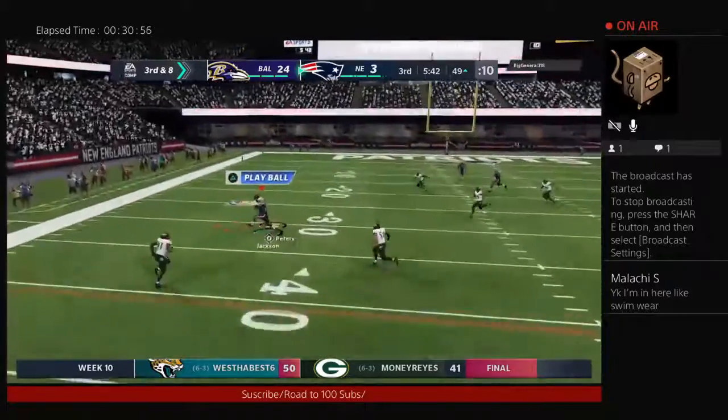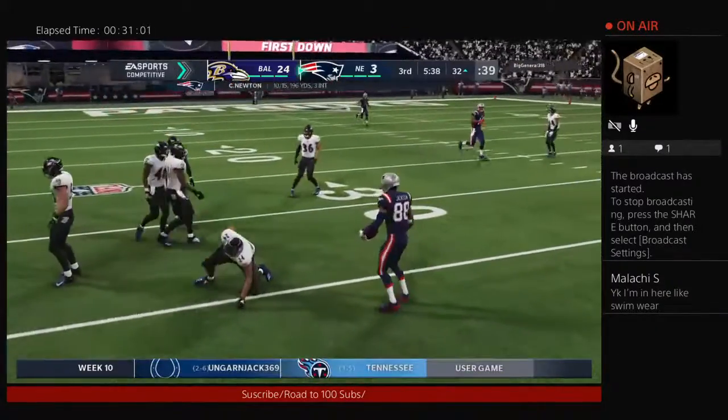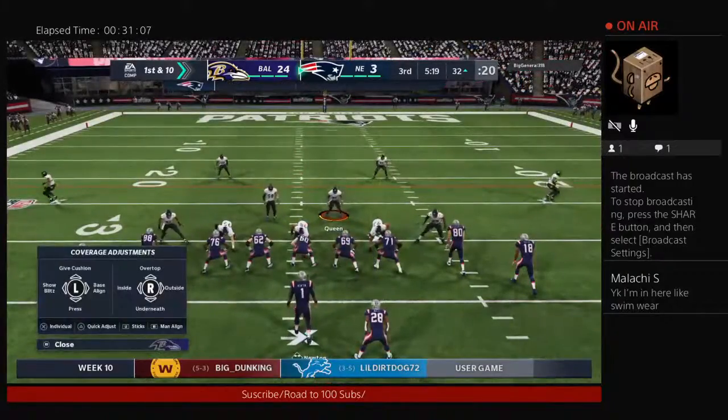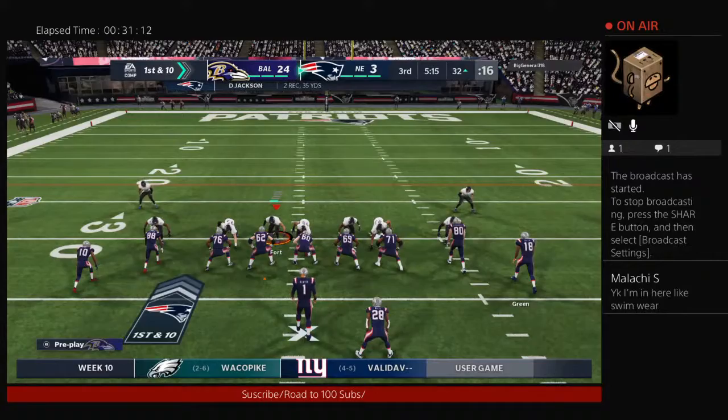Newton. This is caught by Jackson. And he's going to be taken down with the 1st down at the Ravens' 32-yard line. Just his 2nd catch of the game so far. This one moves the chains. Still in search of their 1st touchdown of the game, but they're on the move.